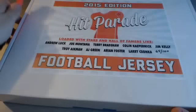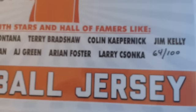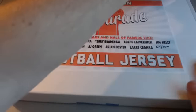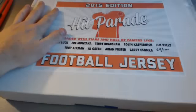All right, fellas. On to the hit parade jersey. Everyone is serial numbered. This is 64 of 100. A few more of these left. A lot of names in this, guys. A lot of names.